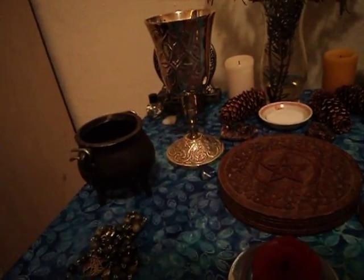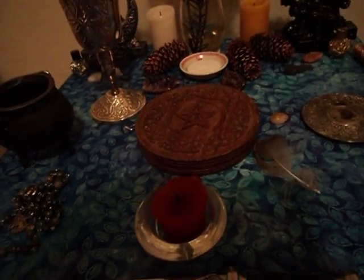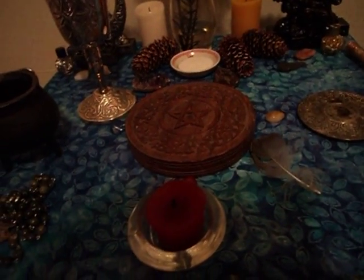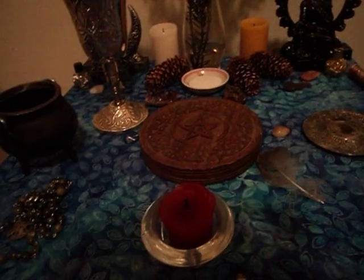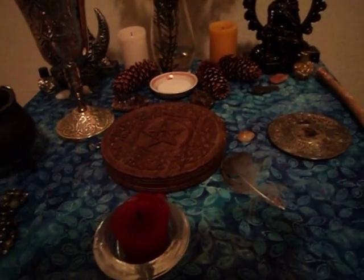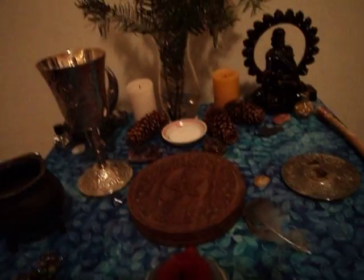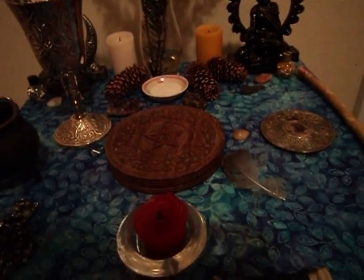But I just got this today, and there's also leaves on here, because the sun is returning and spring will be coming back. So to me, it's cold and everything, but there's still the promise of things growing back. So that's why I picked out this one, and it's a batik fabric, and I love batiks. So that's how I lay out my altar, and the reasons why.